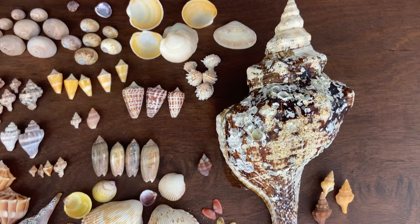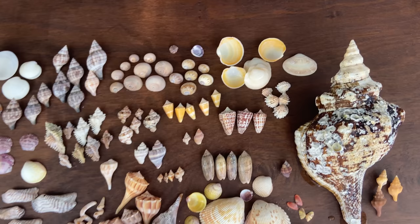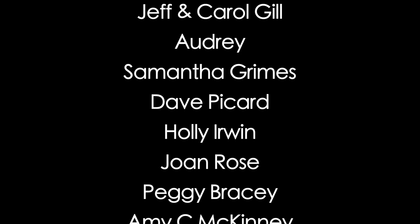Oh my gosh, that was so fun. Totally unexpected. I still can't believe that I found it. And basically what I think happened is that the tide came up and removed some of the sand, and it was literally just being at the right place at the right time.